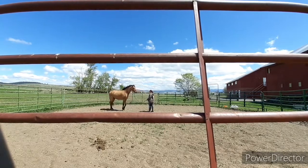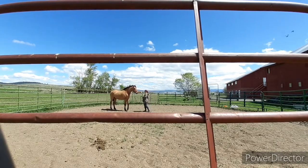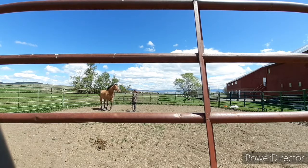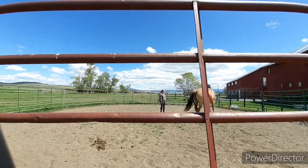So here we're doing a little bit of backing. His owner says he likes to back up really fast. So I'm just kind of practicing a few steps, really quiet, slow steps. And he actually has a really nice backup. I don't care if he goes sideways or anything like that, as long as he backs when I ask.